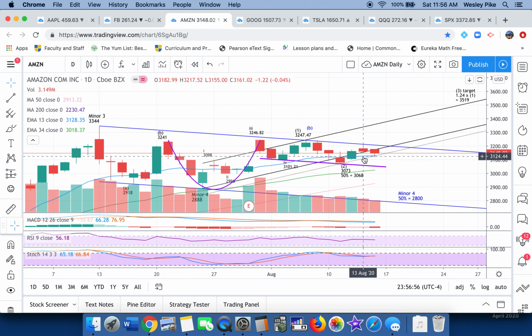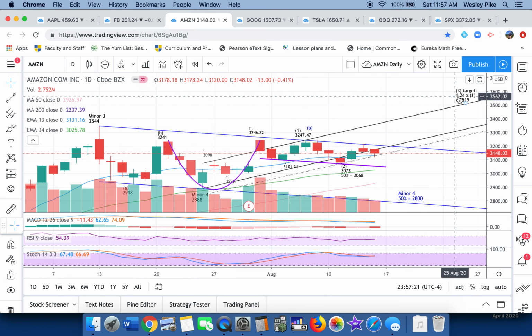Amazon has yet to show its own cup plus handle pattern resolving to the upside. It tried on Thursday. It pierced this upper resistance rail as it is right now and pulled back a little bit, but it found support at the 13-day EMA. I think a bullish week would put it above about 32.10, and then anything running up above that, you can see my very, very bullish upside targets.